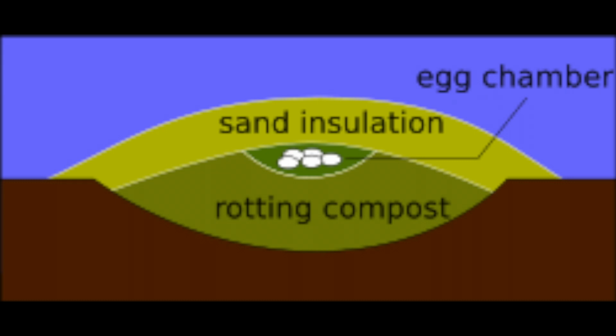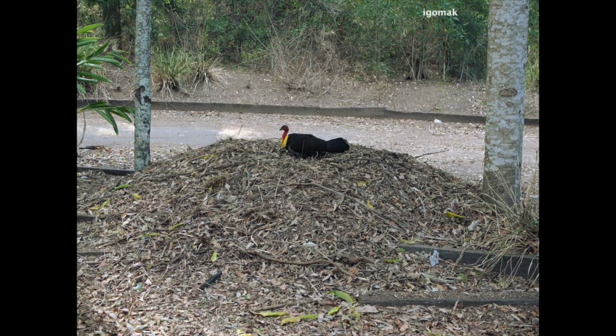Many females lay in the mound and then leave the male to protect the mound from predators and competitors. He also checks the temperature of the mound by sticking his beak into the leaves and is able to regulate it by adding or disposing of leaf litter.